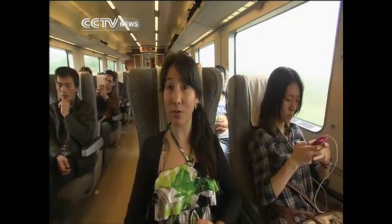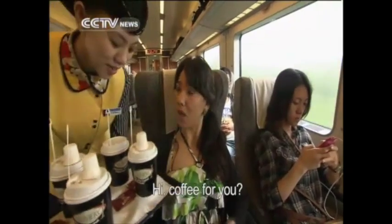This is a really popular route. It's all packed up. From Haikou to Sanya, it takes only 2 hours, and our next stop is in Wenchang, which is 20 minutes. Very, very ultra-modern and comfortable. Oh, thank you.